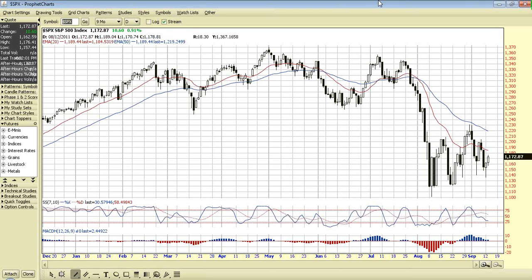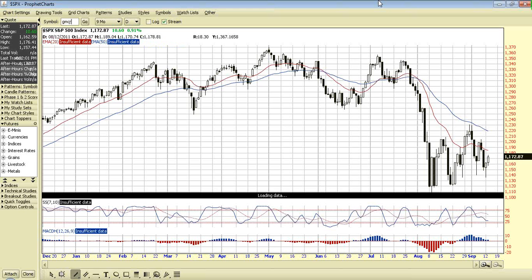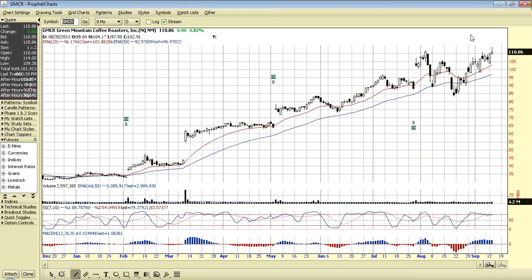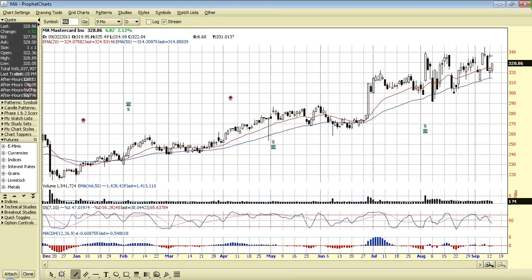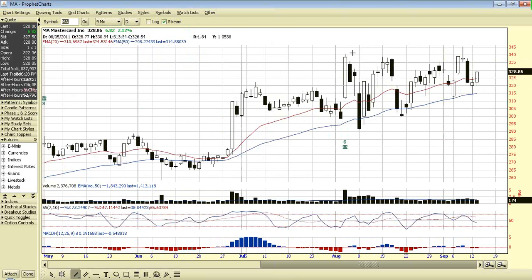As far as stock-wise, there's really not a whole lot to be doing, and let me just go over what I'm looking at. I mentioned GMCR yesterday. This is the characteristics of these kind of markets. We got a nice breakout early in the morning, above 111, but it fell back underneath the breakout level. So this could potentially be a fake breakout, just like what happened with MasterCard here, where it broke out but quickly faded back in.